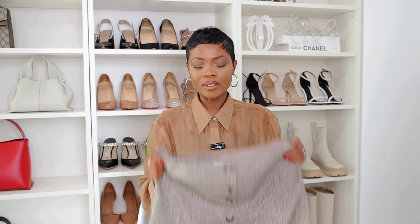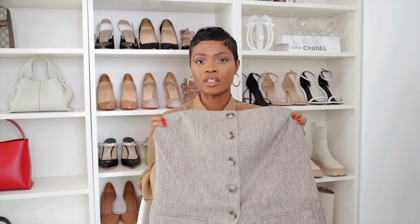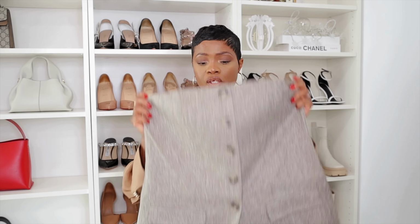Styling, I had to use a belt just to cinch the waistline, or rather for me to have that tailored silhouette in my brain, because I almost wanted to give up on this particular top. But anyway, I just love the color. Another thing I love about this top is the length. It goes a bit down. It's more than a normal length, to say.